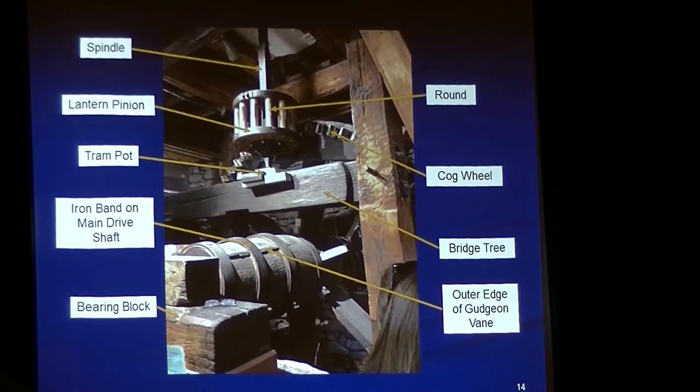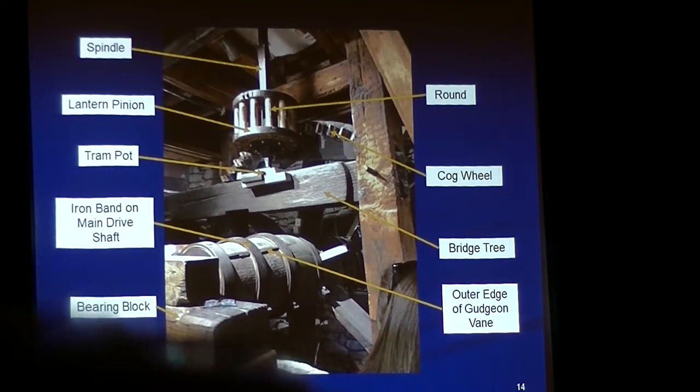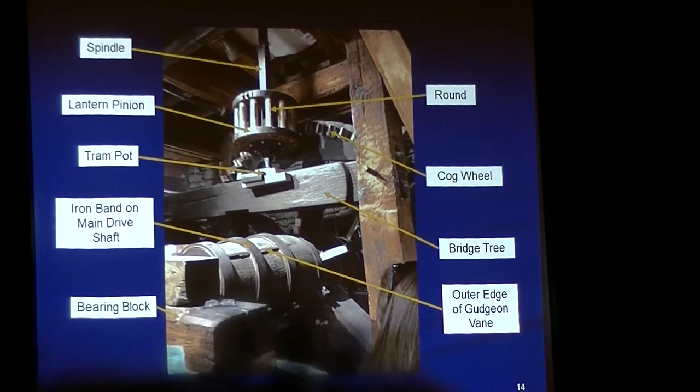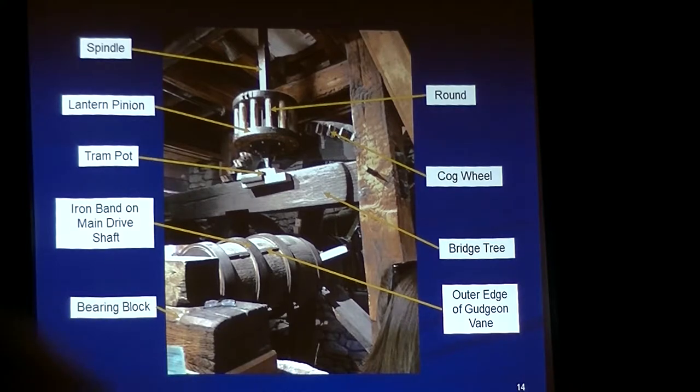In the model over here, I have 96 cogs and 14 rounds in the lantern. That means that when the water wheel turned at 10 revolutions a minute, which is quite slow, the lantern would turn at seven times that speed. So it went from 10 revolutions per minute of the water wheel to 70 revolutions of the spindle. And that's what gave the circular motion and the speed to the millstones.